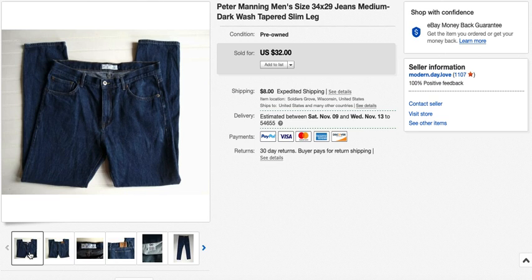So I think that if some sellers start listing this brand, we could actually push up the average sale price a little bit, kind of experiment with where the cap is on that. I did not look up how much these retail for or anything like that, but they were obviously a quality pair of jeans, which is why I picked them up in the first place. So maybe that was a new brand to you, I don't know.